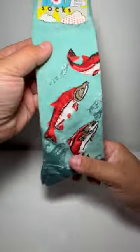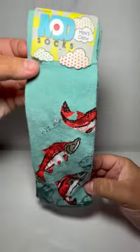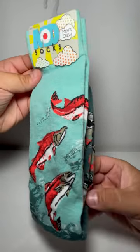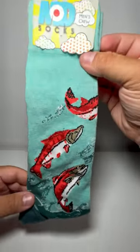Hey y'all, the catch of the day is a beautiful pair of superb looking salmon socks. And I'm sure they're gonna look great on my feet, but you know where they'd look even better? On the banks of an Alaskan river with a fly fishing rod in my hand. And if anyone wants to make that happen, my DMs are open.